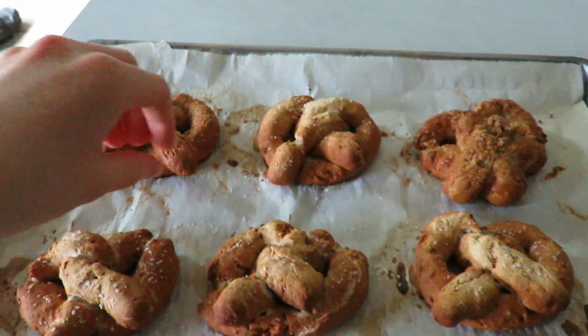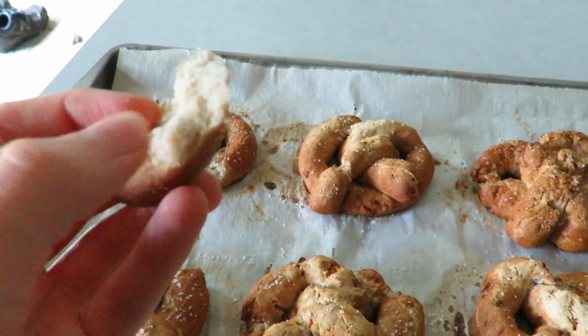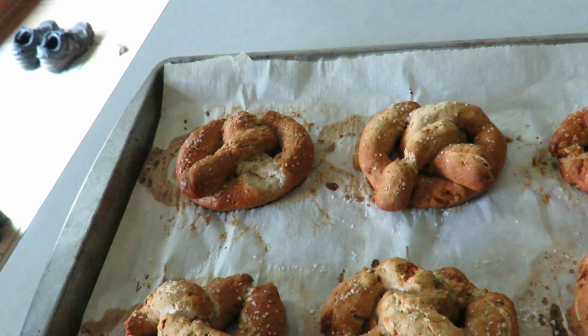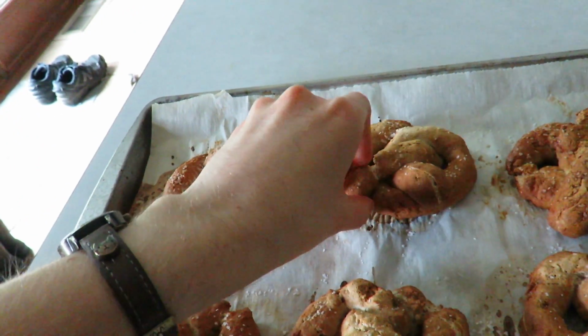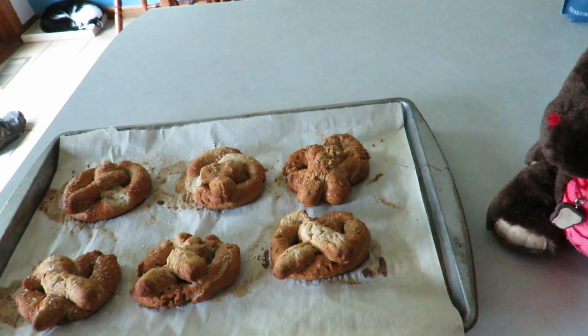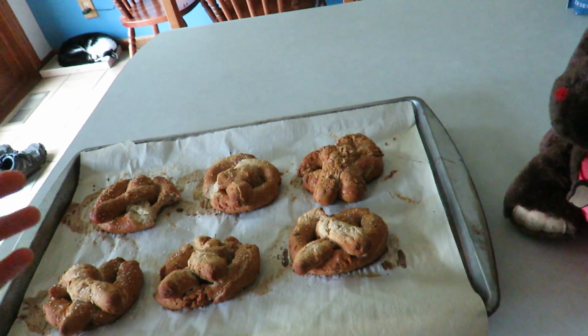And I'll eat this one that's had the egg wash. Ooh, that is doughy. It's very pretzel-like. I can see why they didn't tell you to do the egg wash now. It's very, very crispy. I'm gonna try this one that hasn't had an egg wash. I mean, I guess it's a pretzel recipe, but it's not super great. I don't know what I was expecting. Maybe it needs more salt. You know, maybe they made these up real nice.